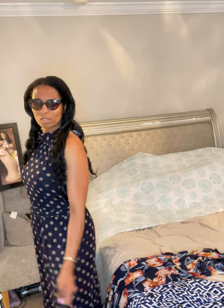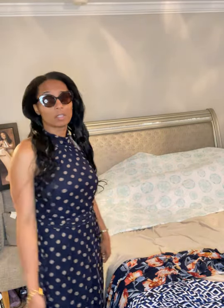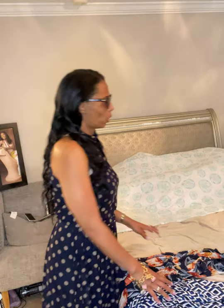Okay? So this is this dress. This was the Kate and Lily. This is super, super cute. Look at the fullness of this item. Ross Dress for Less Triumph Haul.